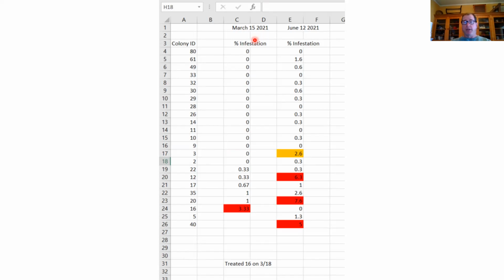Monitor everybody. In my apiary, I usually have between 20 and 40 colonies. At this point, I have about 20 colonies. And you can see that things are looking pretty good. These are sorted from low to high as far as March infestation rate. So most of the apiary is clean. I have a few colonies at 1% or below. I do have one outlier.